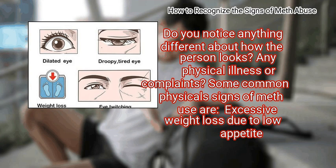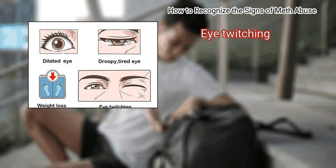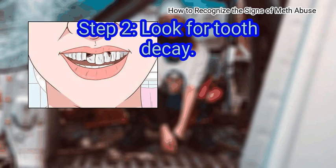Any physical illness or complaints? Some common physical signs of meth use are excessive weight loss due to low appetite, dilated pupils, eyes looking droopy, tired, or having dark circles. This can be due to loss of sleep. Eye twitching.